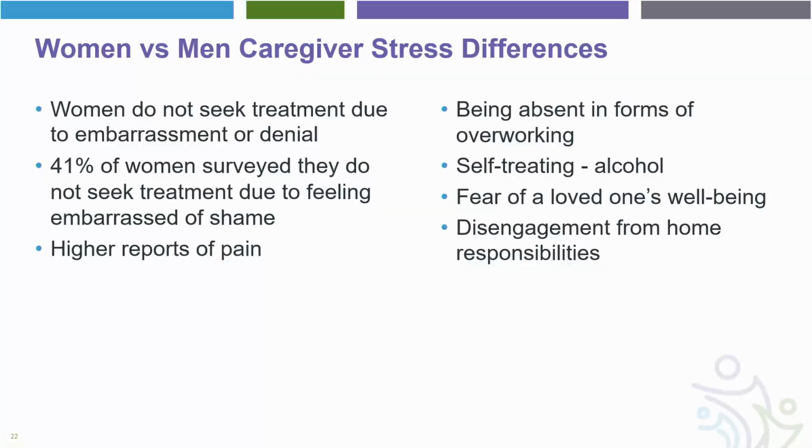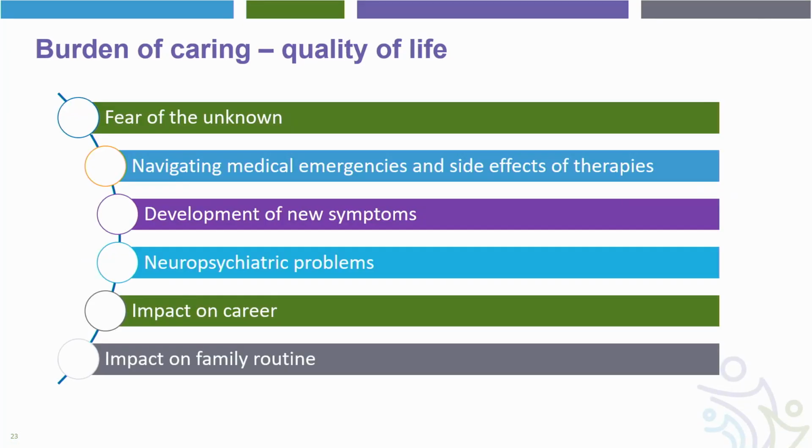So I would say overwhelmingly men overcompensate by either overworking or being absent in the home from the studies. They might have a hobby that they go do consistently, but it's disengaging from home responsibilities. And then women just don't speak up was the main kind of takeaway. They just are very silent and they don't talk about it. I promise you this all is going to tie back in.